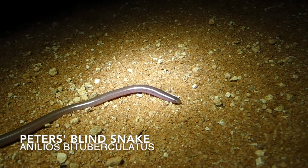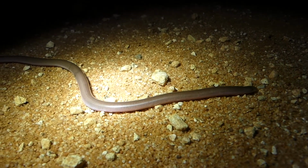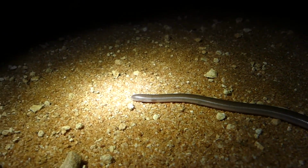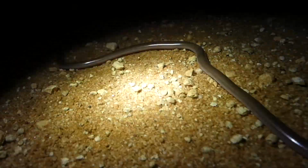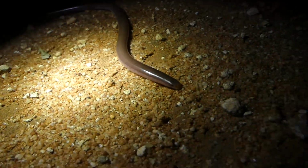Blind snake number two for the night. Same species, whatever that one was. This one's very fat. She's a bit bigger. Not sure how big this specific species gets. She's pretty cool, she's just cruising along. Very friendly because they're very, very dumb.